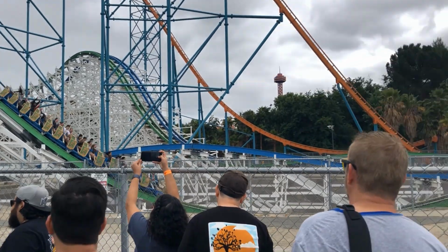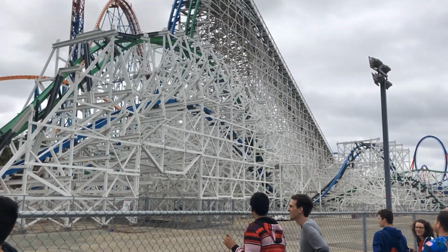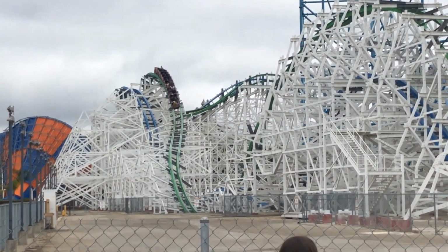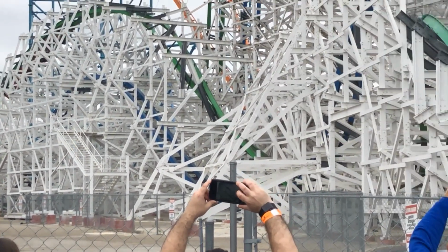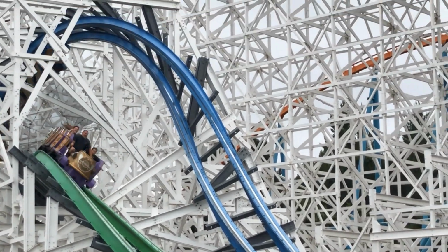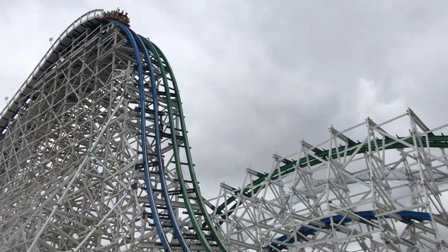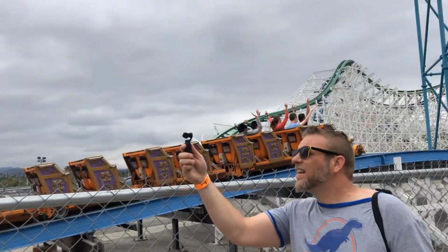To me, it's still the number 1 RMC. Granted, I have not actually gone on Steel Vengeance. I will be going on that next summer, and we'll see. But Twisted Colossus, for me, is a real hard one to beat, all right? Twisted Colossus, ladies and gentlemen, the number 1 coaster for the Lone Wolf at Six Flags Magic Mountain. And honestly, probably my favorite coaster of all time. But that's another list for another day.